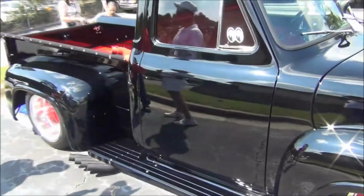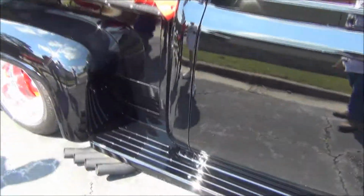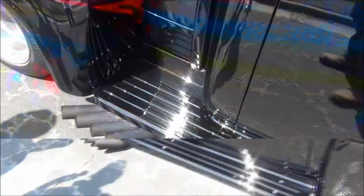That's one slick looking pickup truck here. Love the zoomies coming out from under the running boards. I mean, they just barely fit there too. What's your name, man? Name's Lance Carter from McDonough, Georgia. All right, Lance, you drove all the way up here for the Mutts Car Club show today.